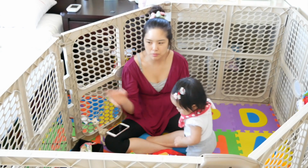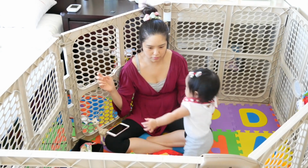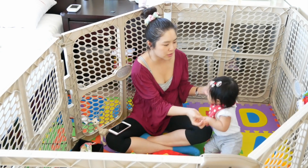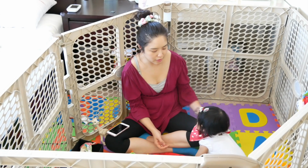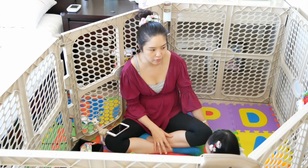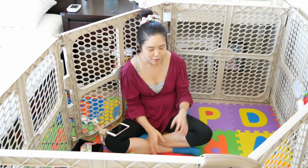She grabs onto the, what do you call these? Like the fence, and she can stand for a long time. But of course, she still falls when she's not careful. Even when I'm in the play area with her, I'm still not able to prevent her from falling every single time.